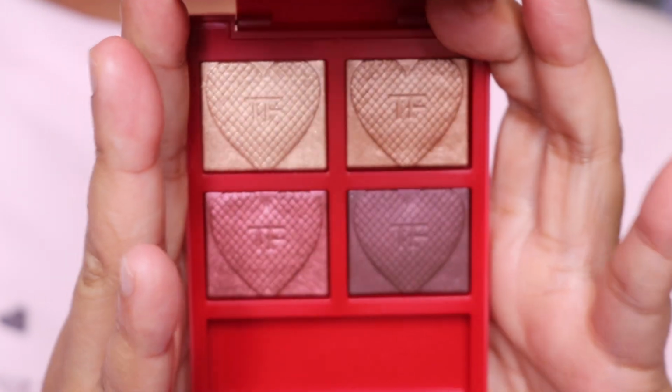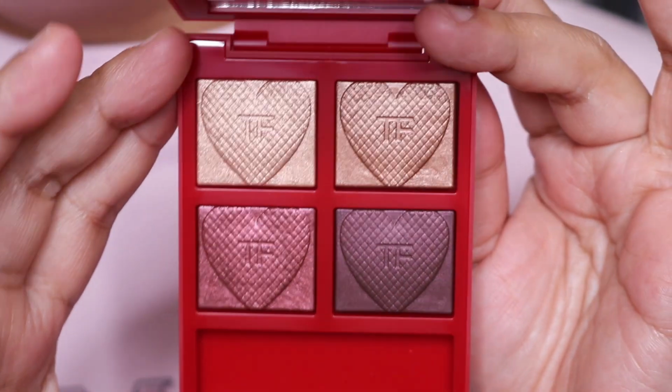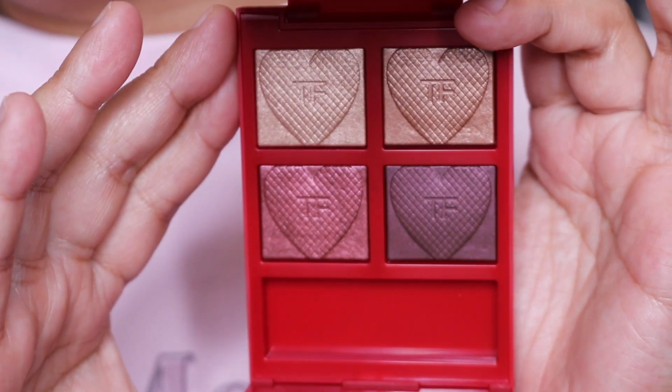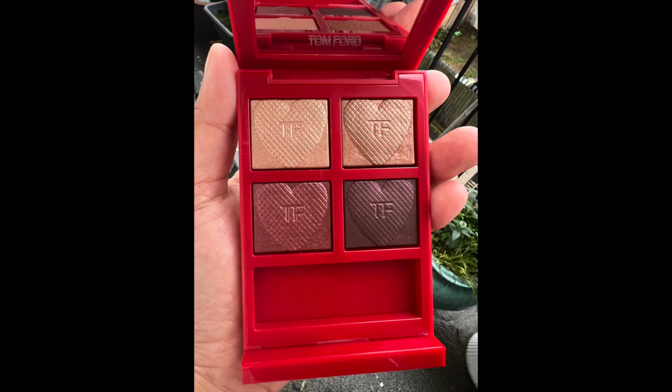But what is an additional thing, which was the thing that drew me to this palette, is the hearts. You can see that the hearts are added to the collection, which makes it a little bit more special. And considering I haven't done a review on this palette, I thought, why not do that now? So we're going to look at this palette together. Isn't that gorgeous?